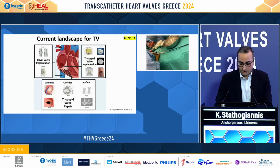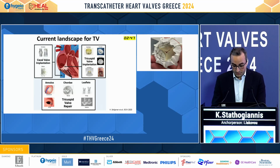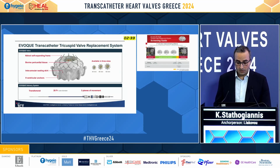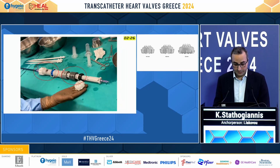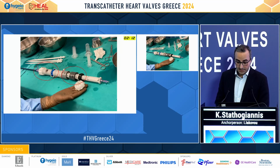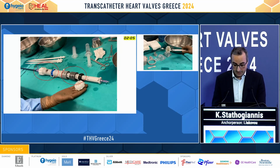So, big discussion, obviously. This is the landscape. All these images have played before and previously regarding all possibilities. We do know now, after all these sessions, how the Evoque valve actually is. There are 2 interchangeable stents and 9 anchors that go below the hinge points of the tricuspid valve leaflets, and there's a 28 French outer diameter sheath delivery. So we have a white knob for the ventricular release of the valve, the blue knob for the atrial release of the valve, and we have the primary flex and the secondary flex knob, and we have the third knob, which is for the depth of the valve as we implant it.